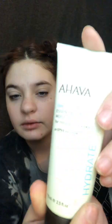Jumping into the video, we're going to go ahead and start off with a little bit of moisturizer. And I'm going to use the Ahava Time to Hydrate Essential Day Moisturizer for normal to dry skin. It's an Ipsy exclusive. It says that right on the bottle too. And this is like my favorite all-time primer. Or not primer, moisturizer.